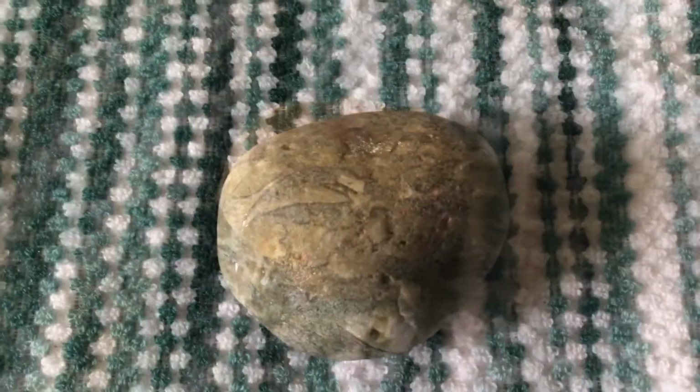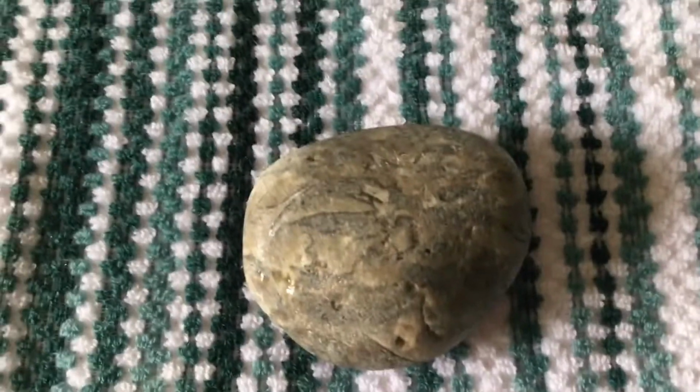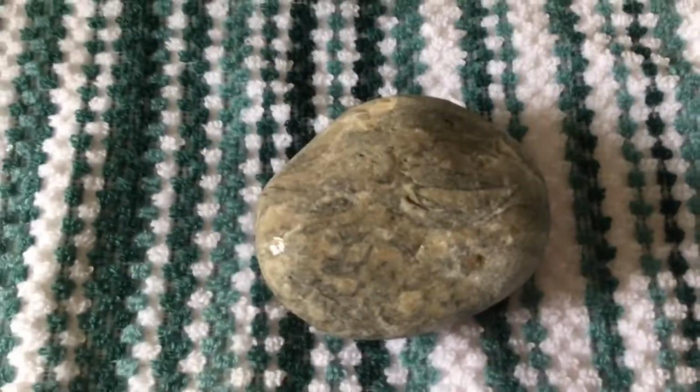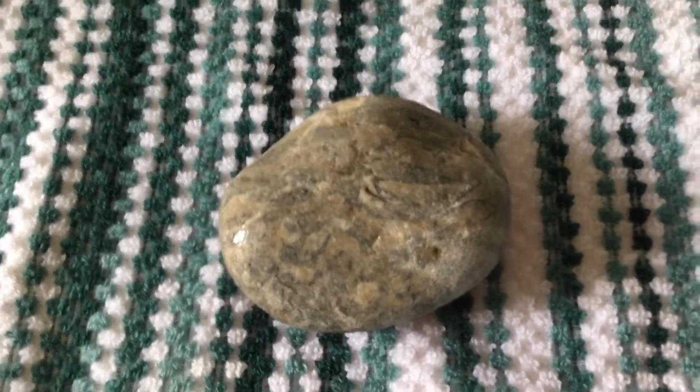Major cool find. This might be made up of a bunch of fossils, I'm not sure. I just saw that it had different colorations and lines, and I just liked it. Hope you do too.